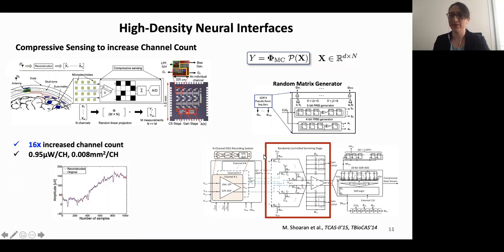I will not dive into the details of the circuits, but this is very efficient in terms of hardware implementation, because we encode the entire array, our multi-channel neural input, into a single compressed data stream with a single compression stage that requires only a single analog to digital converter. This results in significant area and power saving. The additional power for compression circuitry is sub-microwatt per channel, with a very small area, which is much better than other conventional compression methods.